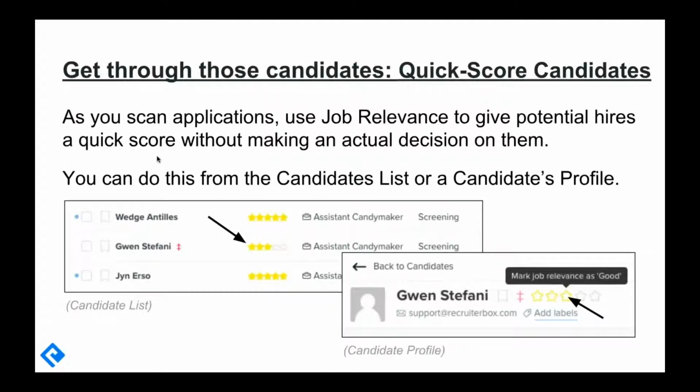All right, so at this point, you've got a bunch of maybes still, and maybe you're not sure whether or not to reject them. For this, use our new job relevance feature as you scan through applications. This will allow you to give potential hires a quick score without making an actual decision on them. You can do this from the candidate list or a candidate's profile, simply by clicking on the stars next to their name.